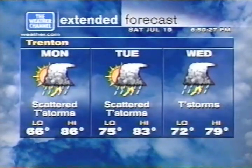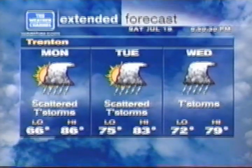Expect a chance of thunderstorms Monday through Wednesday with temperatures in the 80s on Monday.